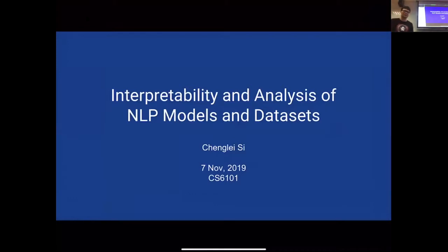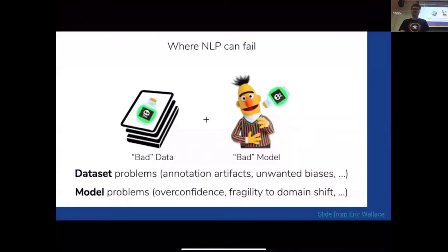Yeah. So this part is actually not from the original lecture. I will just continue the discussion about some problems with NLI datasets, and actually this problem exists in other datasets and models as well. This slide and the next slide are taken from the presentation from Eric Wallace at EMNLP a few days ago.